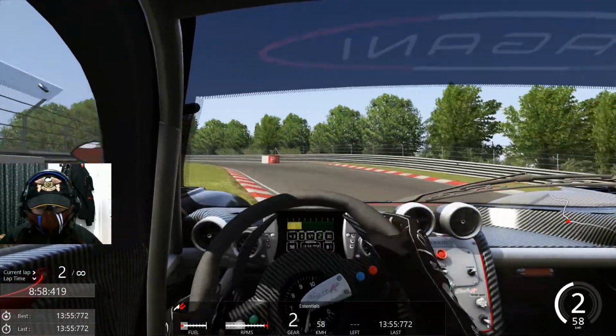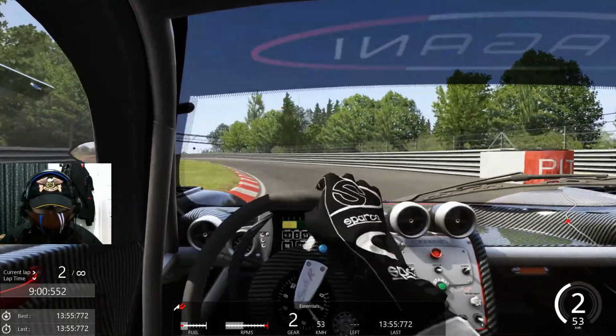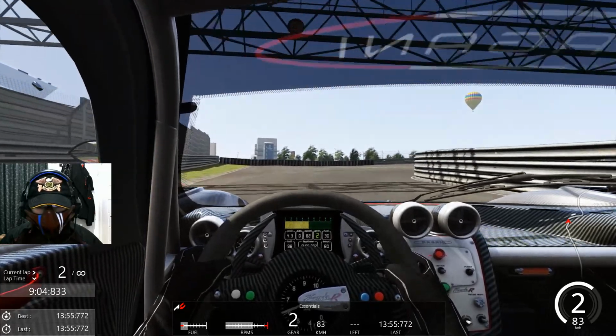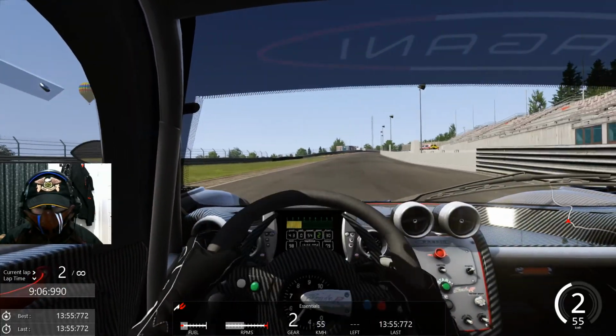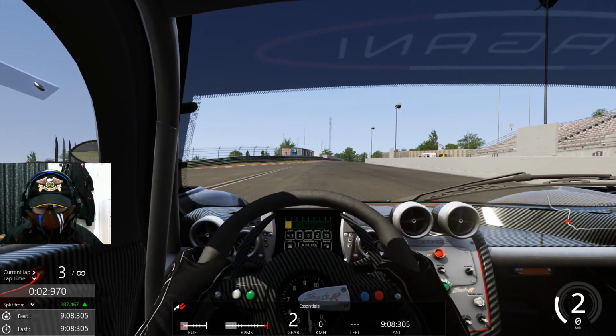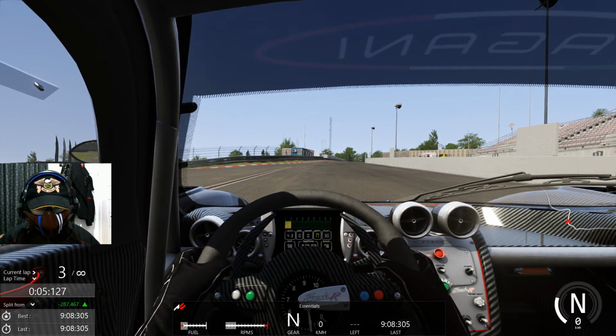Crash! That's the third one, I think. Probably more. Well, this still got a bit faster. Here and onto the line, and we're on 9 minutes and 8 seconds because so much stupid mistakes.